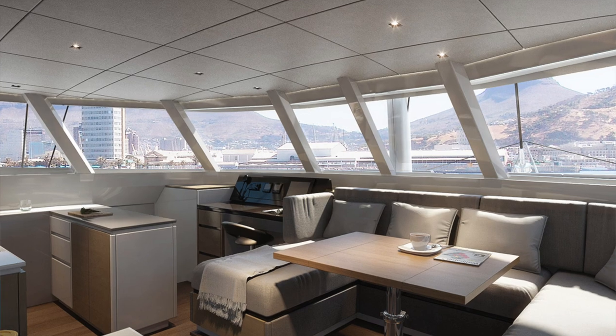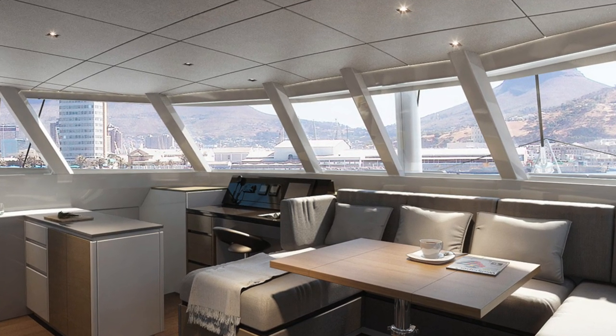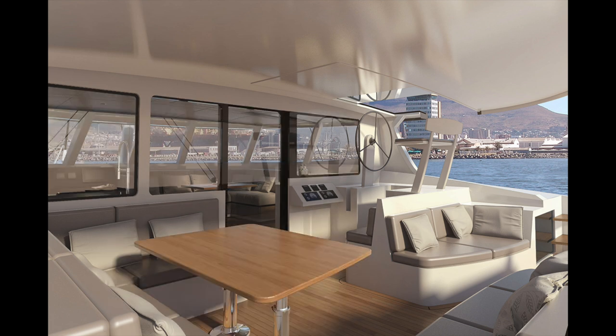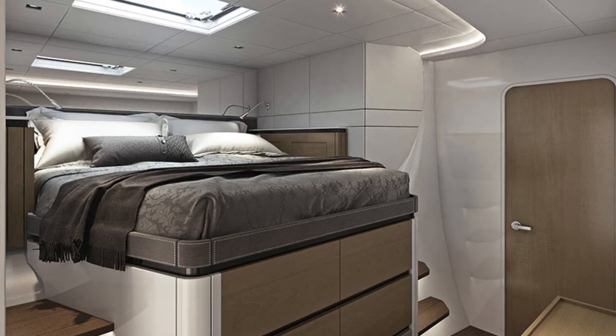You asked what the differences were like on the livability side of it. Up top here, it's almost the same square footage because we moved the aft beam a little further back. So the tender hangs a little bit more off the back. In the hulls, the owner's hull feels very much the same. It's just a little narrower in the passageway, but not much.